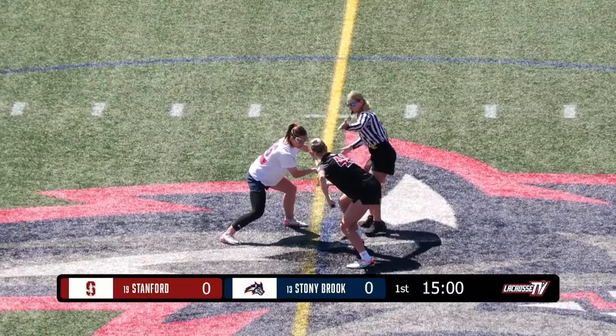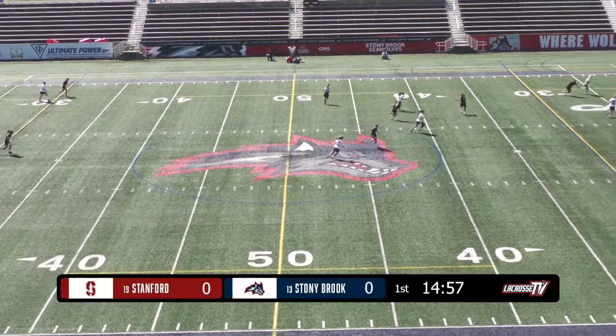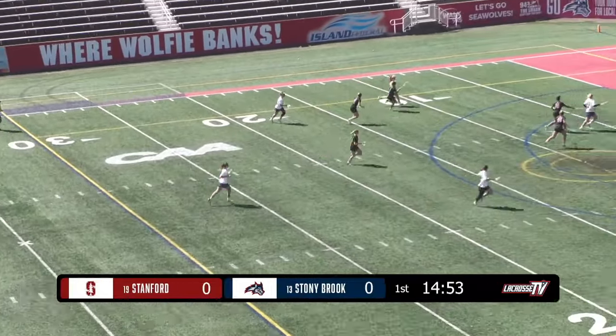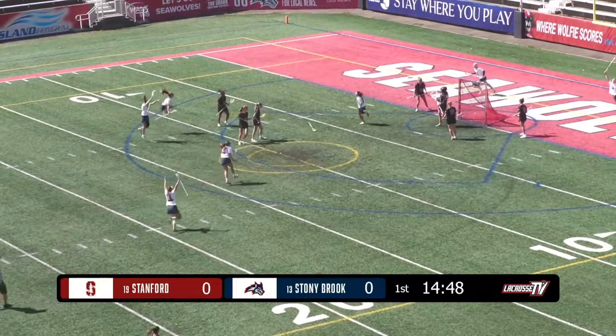And now we are underway. Once the whistle goes, yes, now underway at Stony Brook. And the draw is going to go to Stanford. Stanford wearing white and red. Navy is the primary color for Stony Brook today. Oh, sorry, no, wait, I got the numbers wrong.